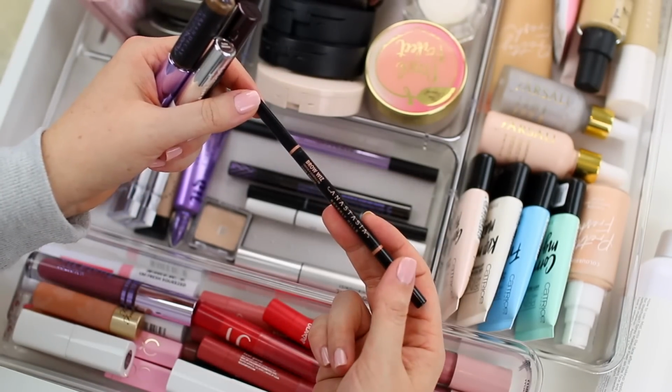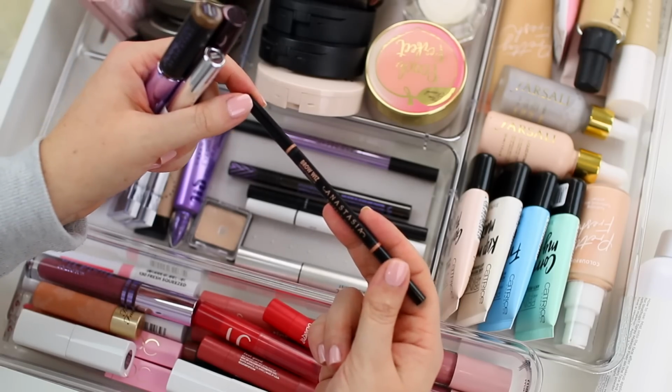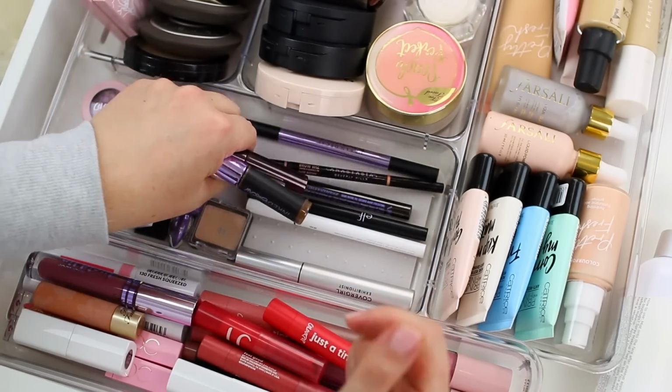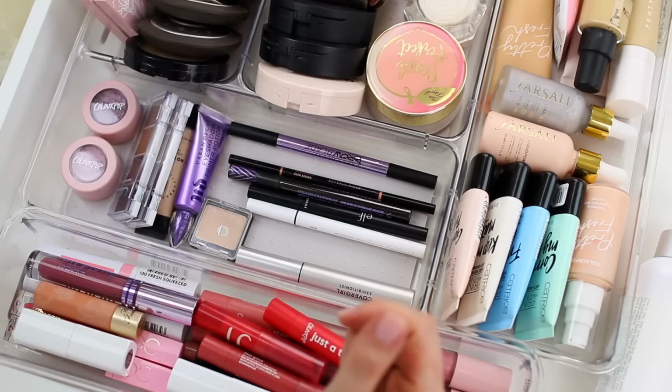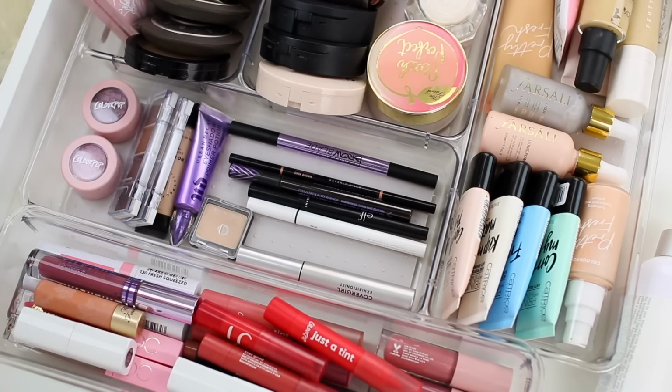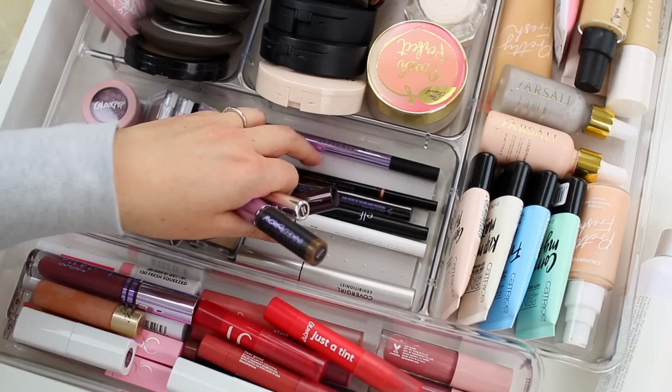I also have the Anastasia Brow Wiz in the shade Dark Brown. I need to add in one of the brow pencils for my project pan, but I have misplaced those at the moment. So as soon as I find those, I will add one of those in my drawer as well. I think that I still have the e.l.f. pencil that I need to work through, but in the meantime, those are 2 of my favorite brow pencils.